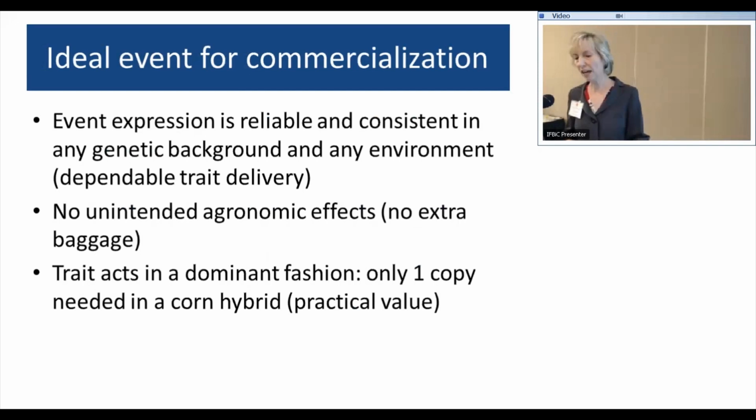So the ideal event for commercialization is one that results in dependable trait delivery, no extra baggage, and a practical utility in that the event, in the ideal sense, acts with dominant gene action. So you only need one copy in a hybrid.